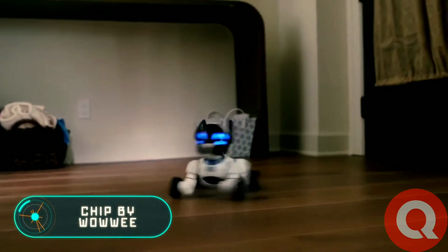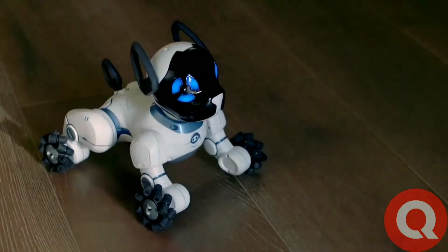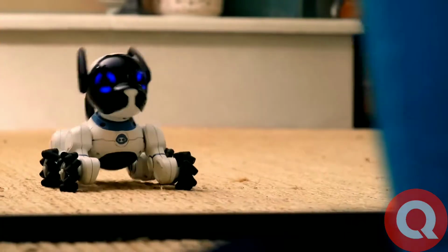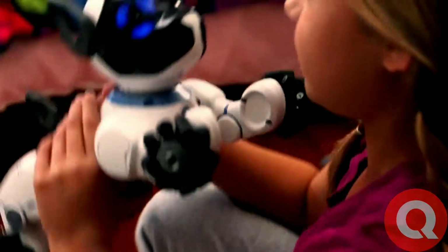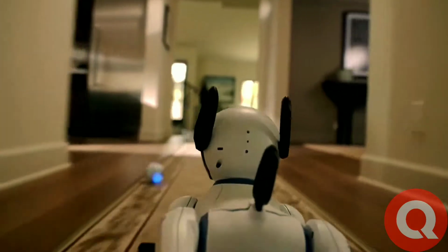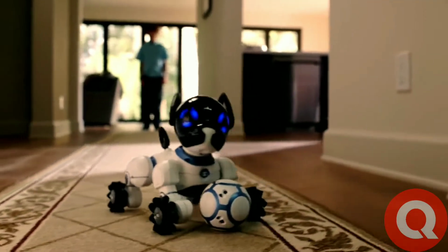Chip by Wowee. Chip is an intelligent, playful robot dog. With almost 20 inbuilt sensors, it recognizes hand gestures like claps or touch and responds to them. Thanks to the unique Mecanum wheels on its feet, the robot dog can roll at high speeds in virtually any direction.